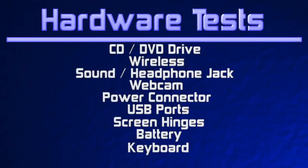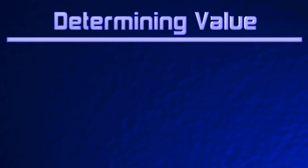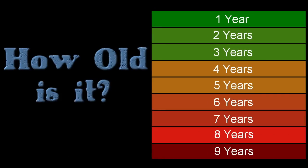I'm not saying you shouldn't buy a computer if one or more of these things turns out to be broken. Just make sure you know what you're getting. So then you ask, is it a good deal? Well, in order to determine its value, you really need to get the exact model number. Then you should be able to determine its age, which is very important. I've created a chart here to sort of help you out.